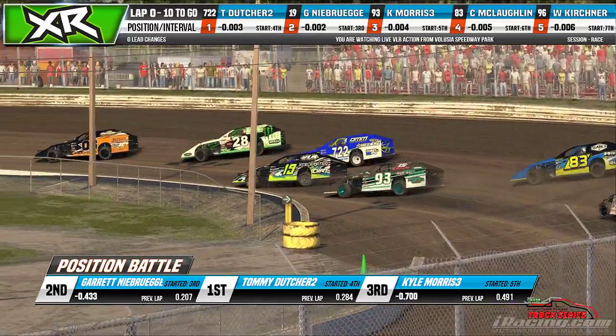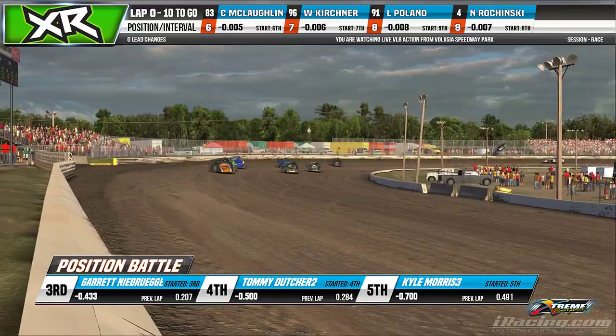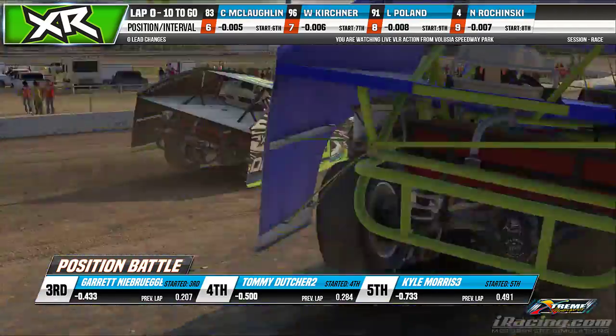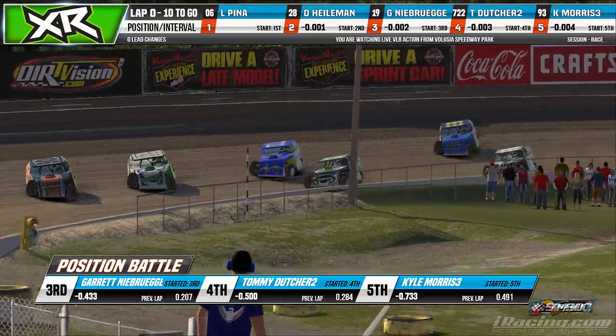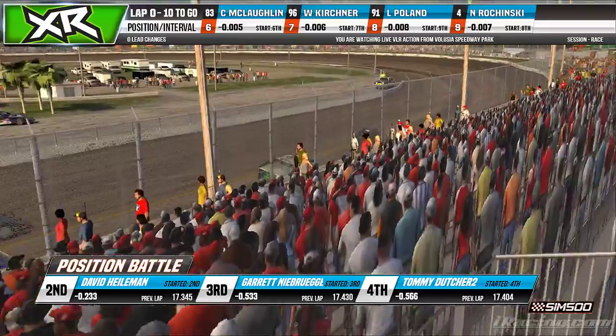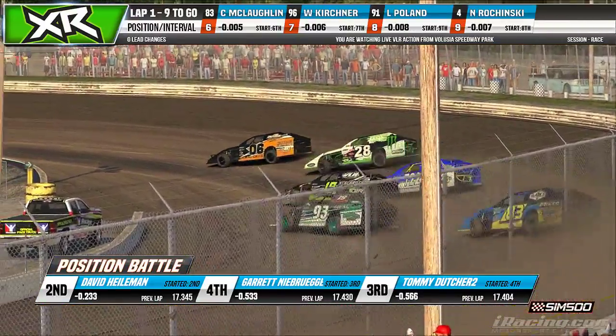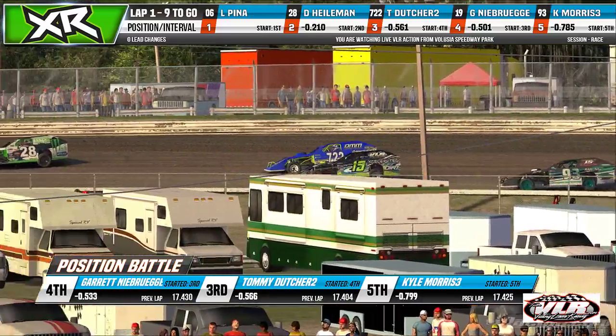You already see the man in second place, Garrett, right there. And let's look at that guy up front as he storms off. What do you think so far, Blake? Yeah, right now it's the leading Pena out front early in this one. It looks like David Heileman might have a little bit of a run there coming off of turn 4. He's going to try to peek to the inside off of turn 2, and don't look like he's going to have enough to do it.